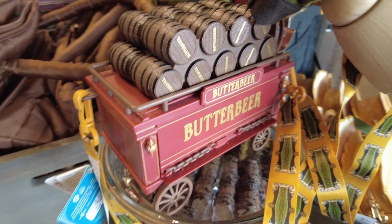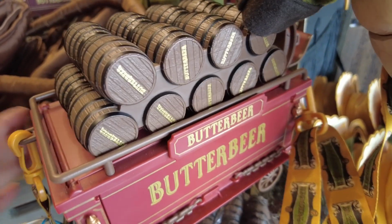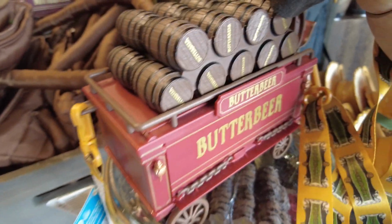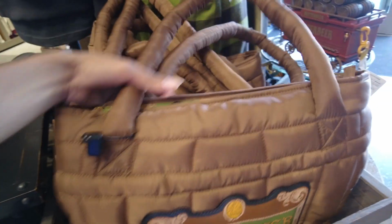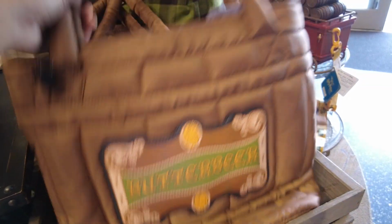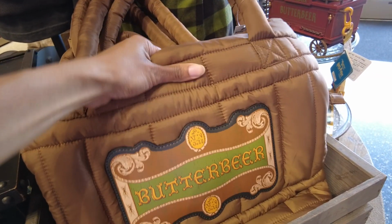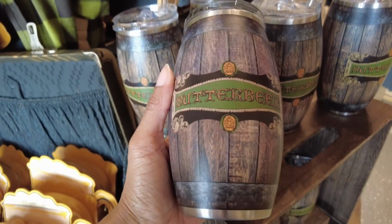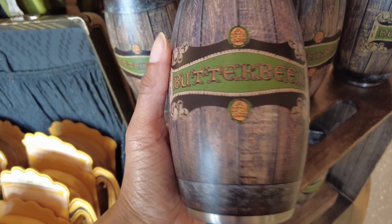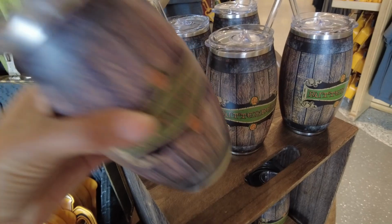They also have the Butterbeer candy cart, which they've had previous years, so that's not a new item. They also have this Butterbeer bag here. It's kind of like a tote bag, but the material it's made out of reminds me of those puffy winter jackets. And the lining is very similar to the crossbody bag. They also have these Butterbeer barrel tumblers. $35.